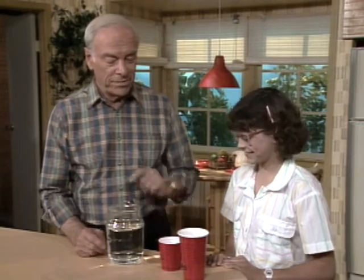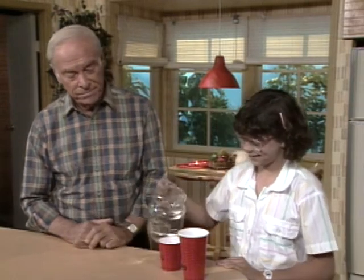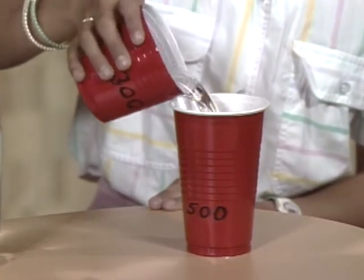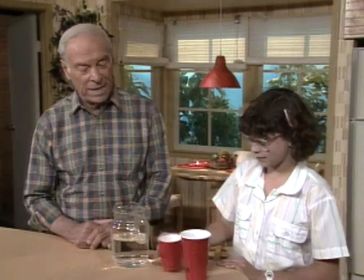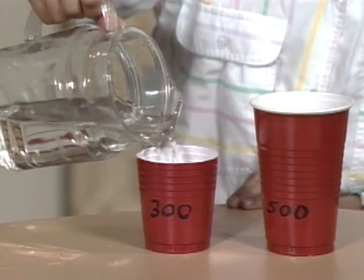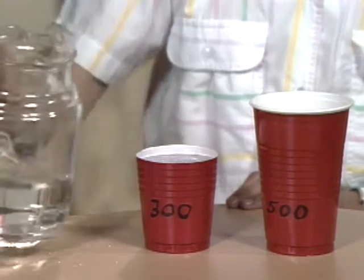I don't think that's possible. Oh, yes, it is. May I make a suggestion? Sure. Fill the small one first. Okay. That will be 300 milliliters. All right. Now pour the small one into the big one. Okay. Fill the small one again. Okay. There's another 300. Pour that one into the big one.